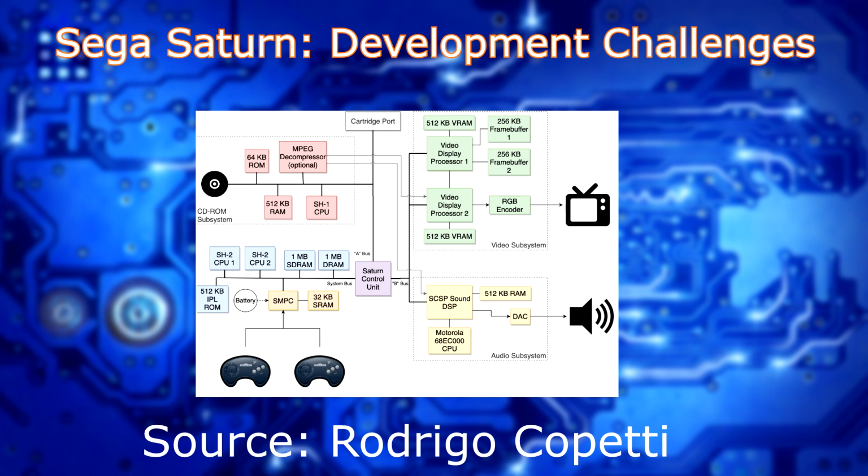Also along the B-bus from the Saturn control unit was the audio subsystem. This audio system was a pretty big powerhouse. It had a custom design in order to send it to the hardware. It consisted of the Motorola 68000 CPU, which you may recognize from multiple consumer products including the Apple Macintosh and the Atari Jaguar. It also included 512 kilobytes of RAM, a sound DSP, and a DAC to send the audio to the output.